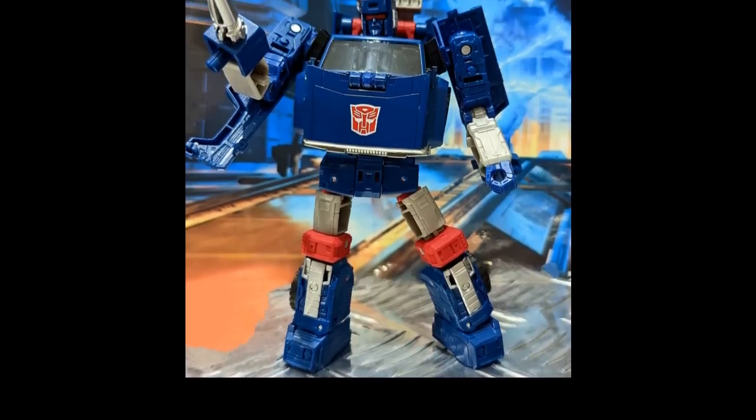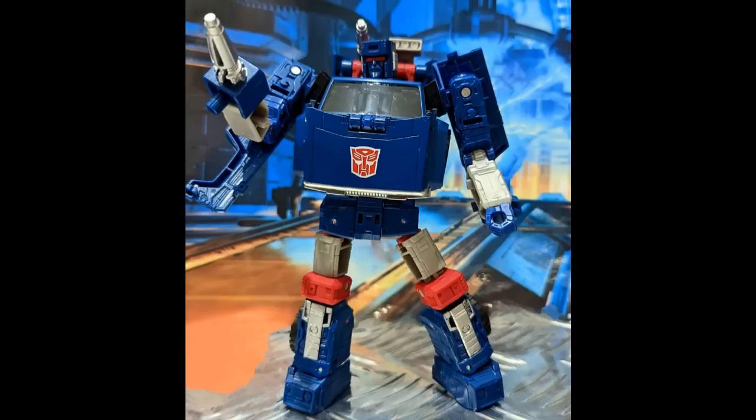We've got in-hand images of Generation Select's DK3 Breaker, and it is a blue version of Sideswipe. It looks great, and I like that. I said Sideswipe. Trailbreaker. What am I talking about? So anyway, a blue version of Trailbreaker. I think that mold is a really good mold. Hasbro did a pretty good job with that, and I'm really kind of excited about the mainline being so good, so advanced compared to where they were just a few years ago.